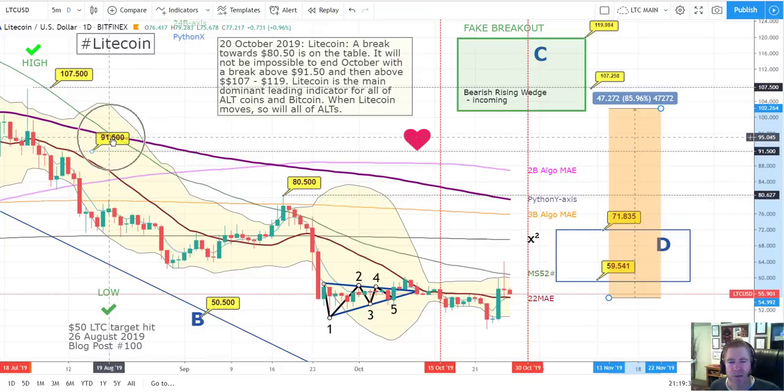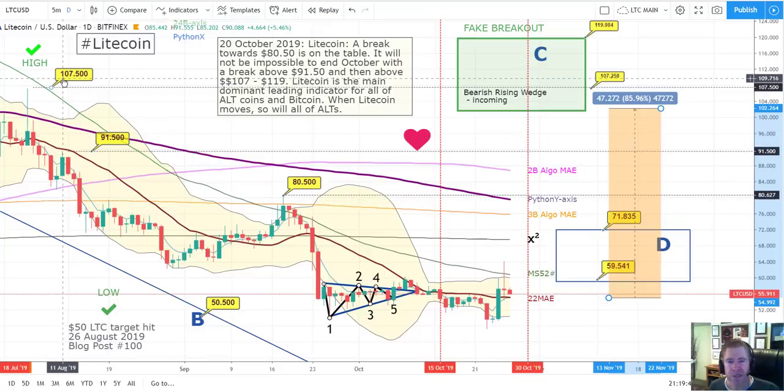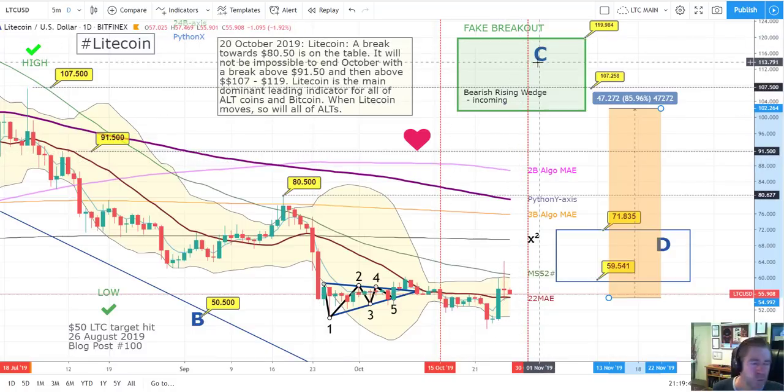Once we break $91, it could potentially stop here at 107. Once we break the $91, we could go to 107 and it could go up as high as 119. Now we are going to have a look at Bitcoin and Litecoin. I'm saying that Bitcoin should hit between 15 and 16, and I'm also saying that Litecoin should hit between 107 and 119.